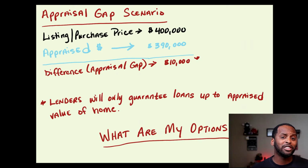Now, here's the caveat to that appraisal gap. Your lender will only guarantee loans up to the appraised amount, meaning you're only going to be able to get $390,000 loaned to you for the purchase of this home. And now you have to figure out how to close that gap on the $400,000 offer price that was agreed upon between you and the seller.